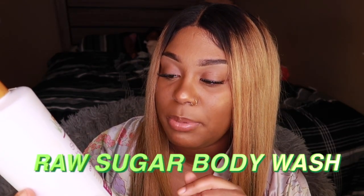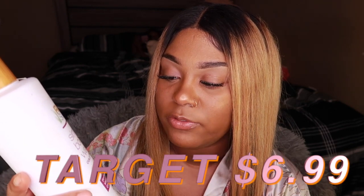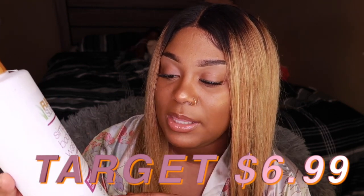Next, I got this Raw Sugar Simply Body Wash, cold pressed, made with plant derived ingredients and cold pressed extracts for positively good and clear skin. It's pineapple and macu berry and coconut. Now it does have a little fragrance, but I think it's like natural smells of fruits and stuff.